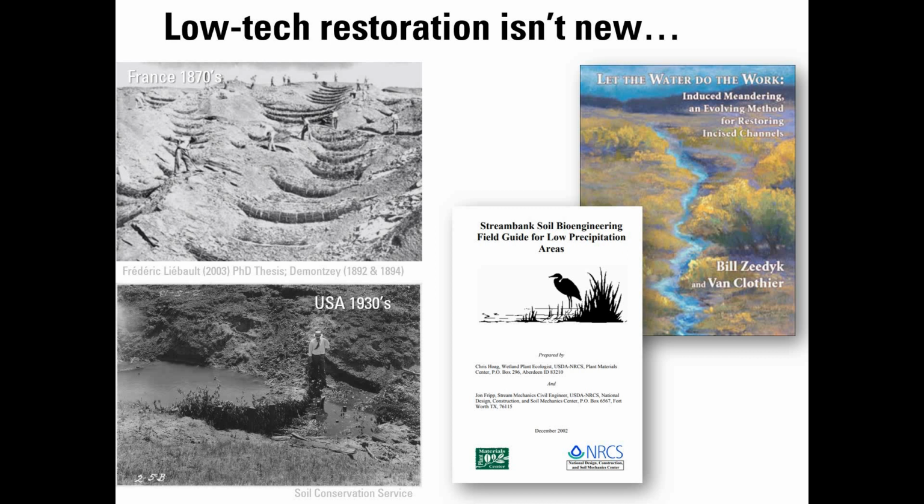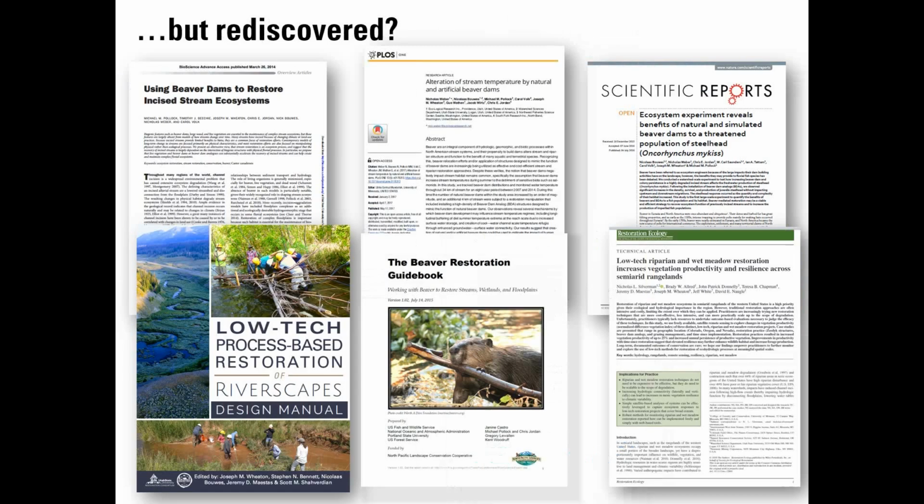As we stated earlier in the course, much of what we are doing has been done in some form. While we might emphasize different aspects of this restoration, there are examples over the past 150 years we can point to that use similar approaches. And so while not new, this type of restoration perhaps was forgotten, was replaced by more highly engineered approaches. So it might be more accurate to state that low-tech process-based restoration has been rediscovered. So in many ways, this type of restoration may seem somewhat novel to some.